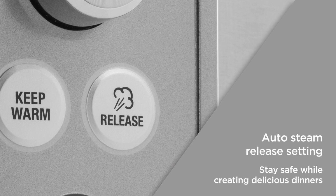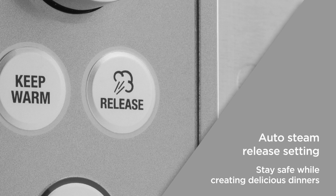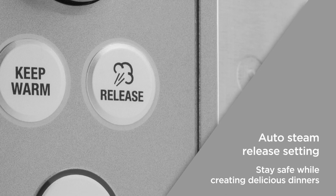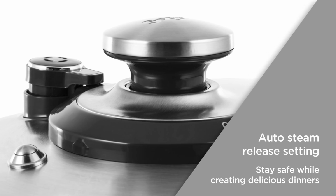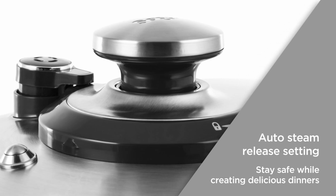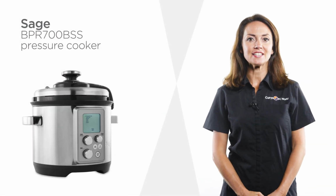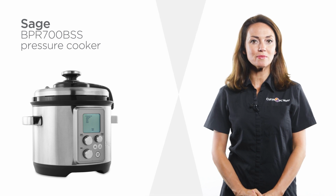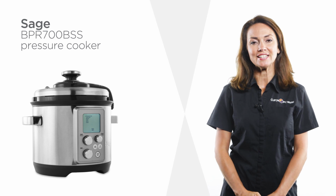The auto steam release setting allows steam to automatically be released whilst your food is cooking, which means your meals will always be tender and taste delicious. The automatic steam release is hands-free, so you can stay safe and create delicious dinners all at the same time. Perfect for food fanatics who enjoy a precisely cooked meal, this pressure cooker by Sage will make sure all your meals taste amazing.